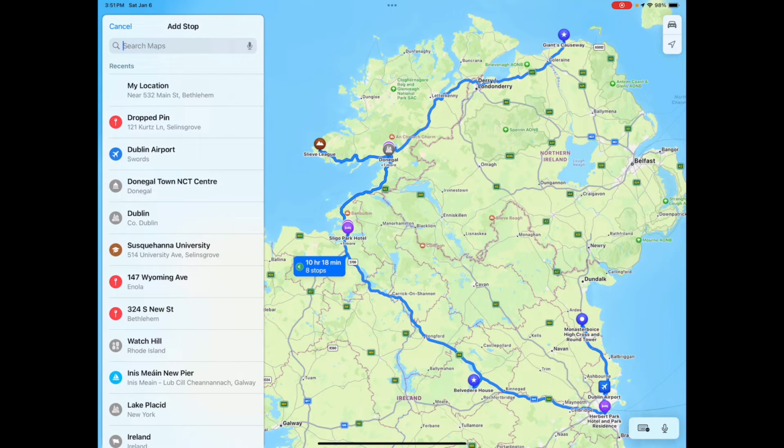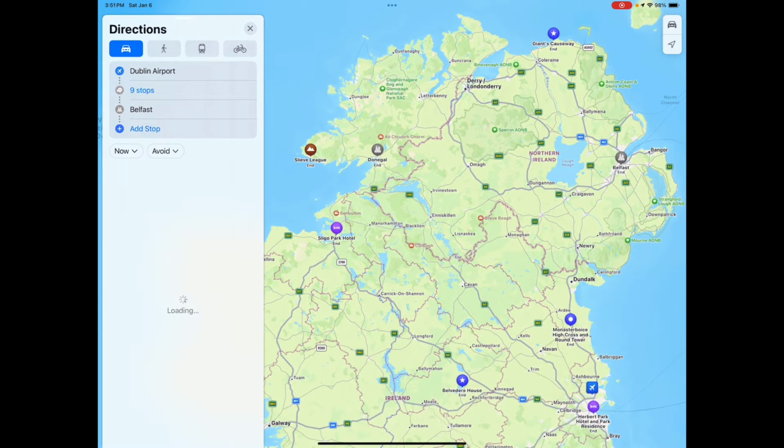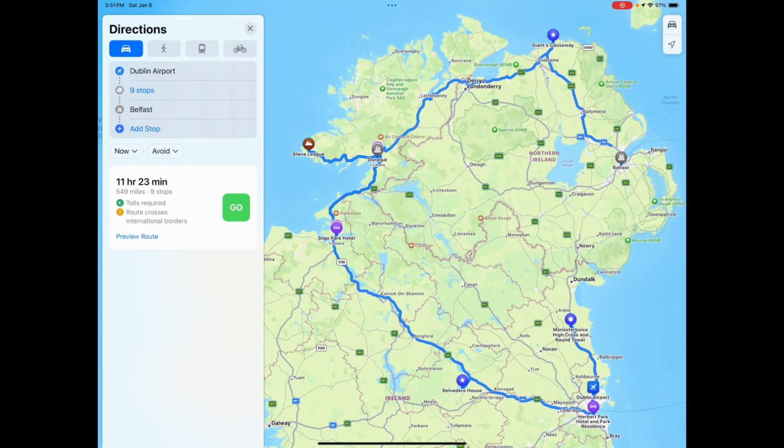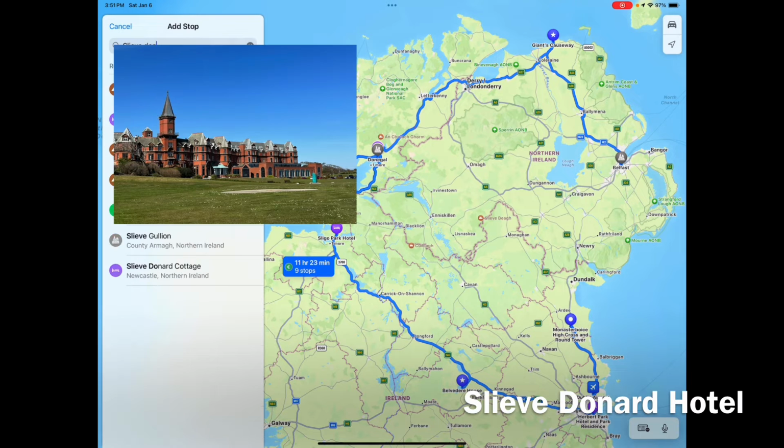So on the way from there, we're going to go down to Belfast, and on the way down we're going to stop by Grace Hill, the Moravian settlement in North Antrim. So that's just about a 1 hour drive down to Belfast. We'll have some free time in Belfast. And again, Google Maps is kind of mapping it out here as we go. So afternoon time in Belfast, and then we're going from there down for the last 2 nights to my favourite hotel in Ireland, the Slieve Donard Hotel in Newcastle.